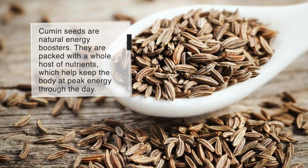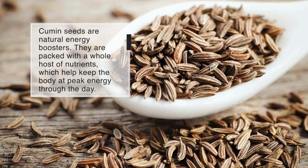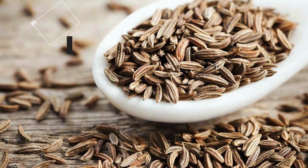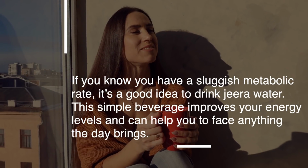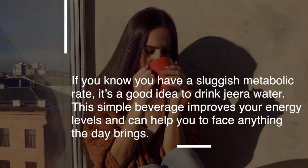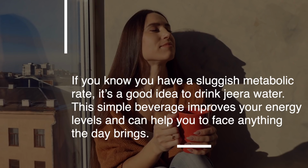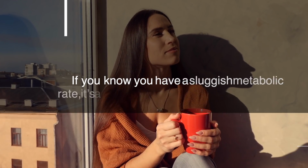11. It boosts energy. Cumin seeds are natural energy boosters. They are packed with a whole host of nutrients, which help keep the body at peak energy through the day. If you know you have a sluggish metabolic rate, it's a good idea to drink JEERA water. This simple beverage improves your energy levels and can help you to face anything the day brings.